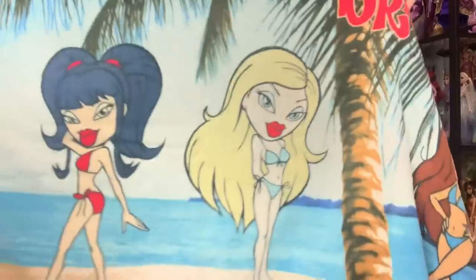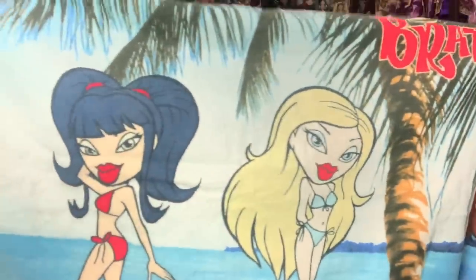I do have a comforter that's the 2007-ish Bratz artwork, and it's gorgeous, and I really like it, and I used to display it behind my Bratz wall, or behind my Bratz shelves. Now I have this. I'm not sure where I'm gonna display this yet. I might actually just end up using it if I go to the beach or something, because it's really nice, and it's in excellent condition, and yeah, very, very happy about this. Extremely cute. Very happy to add this to my collection.